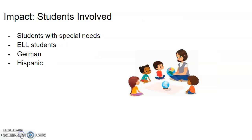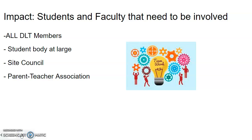The students that I see currently being involved in our culturally responsive culture here are students with special needs, ELL students, and then our German population and our Hispanic population. So looking at that, we do have some students and faculty members that need to be involved in addition to what we already have in place.